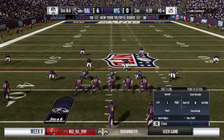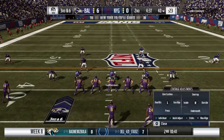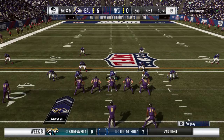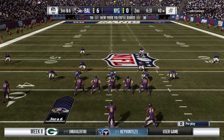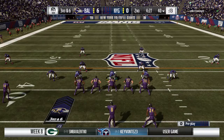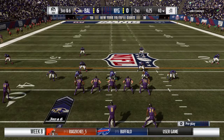All right, now, lucky 56. Lucky 56. Gun, gun. Gun, gun. Gun, gun. Gun, gun. All right, now, lucky 56. Lucky 56. Gun, gun. Gun, gun.